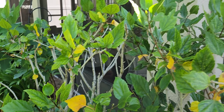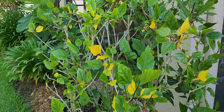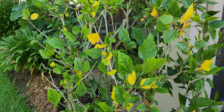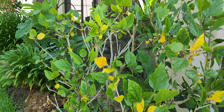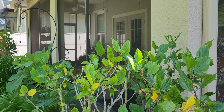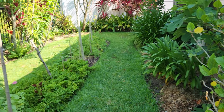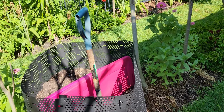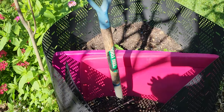My other hibiscus, it's still kind of struggling. I came out and gave it a flush of super soil. I sprayed it really heavy with super soil, and I'm hoping that it will really spring back.